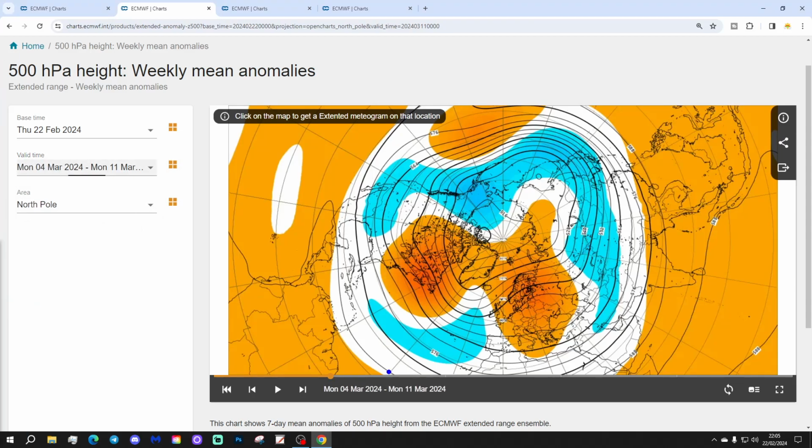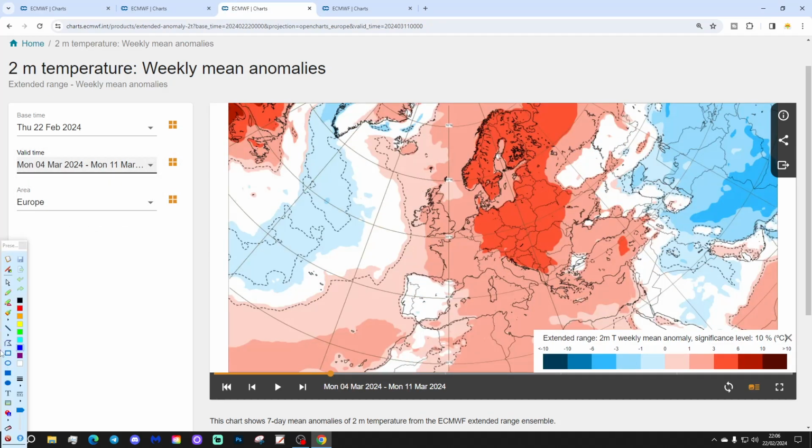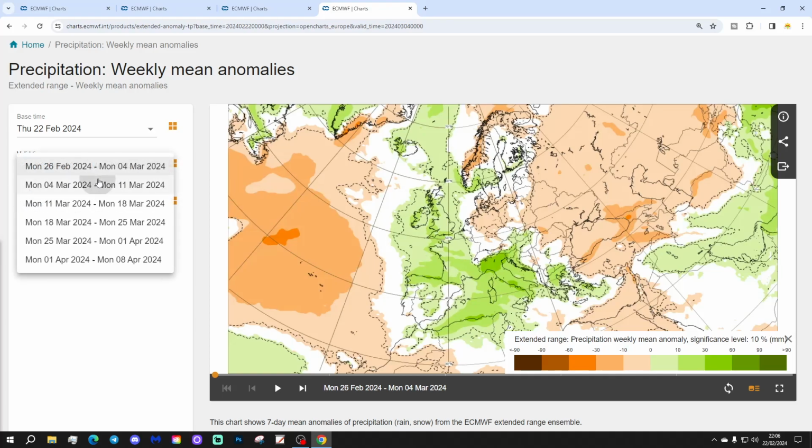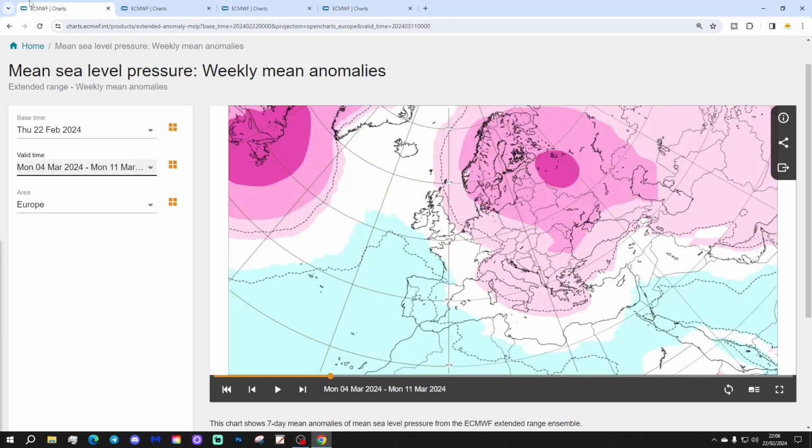500 millibar heights look like that. Again, above average heights over Europe, and you will think that's probably going to bring a wind in from a southerly or a southeasterly direction. What are the temperatures doing? They're above average, so a nice mild start to March here. No problems with temperatures and precipitation turning drier. Oh, that's a bit of a change, isn't it? Starting to turn slightly drier there as we're going into the second week.